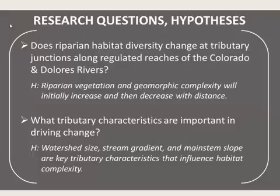The second question then was more focused on process. It was saying, okay, if there are changes, or where we do see change, what are those drivers of change? What are some of those characteristics of the tributaries that tend to be the drivers of the most significant inputs to this? With these, of course, we made a couple of hypotheses that are stated up here. We chose 3 specific tributary characteristics that I'll get into a little bit more in a minute.